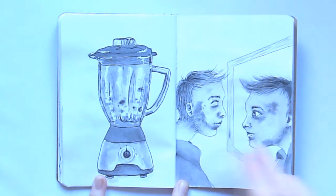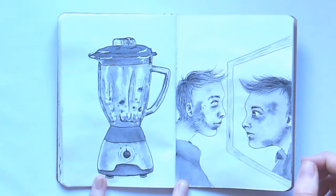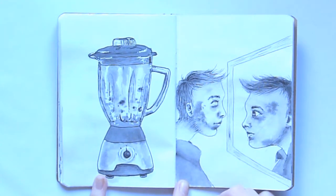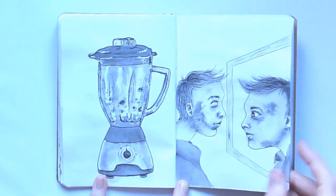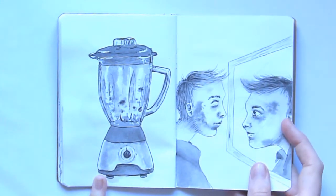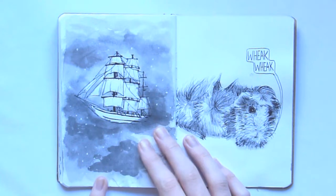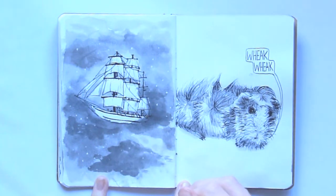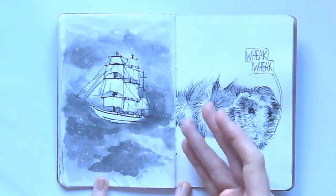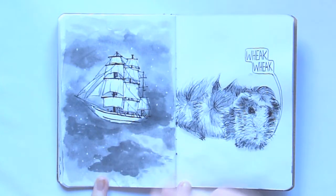This one's based on Blind, yet another one where I like the concept. The idea was being blind when we look at ourselves, but it could have been so much better with the composition and how it turned out. So maybe one day I'll redo this idea. This was Ship, again, self-explanatory. The only thing worth mentioning is that it's kind of unclear whether the ship's on the sea or floating through clouds.